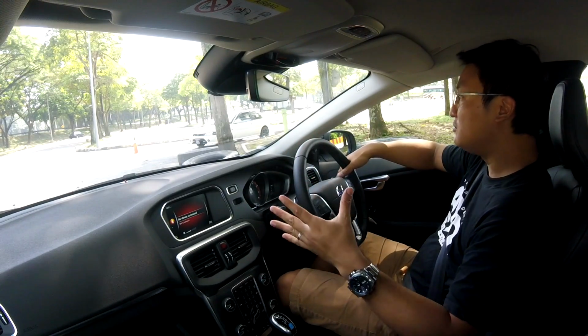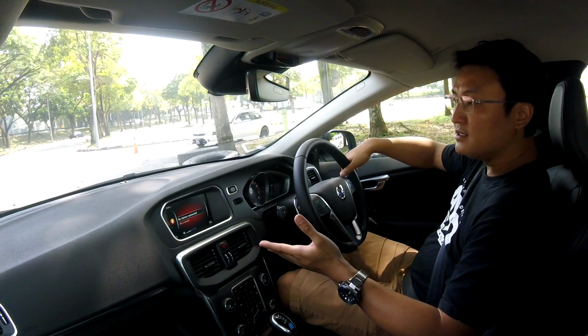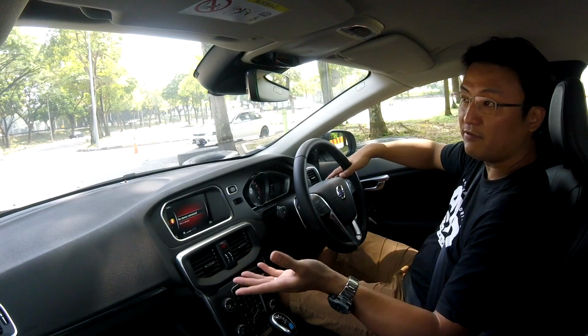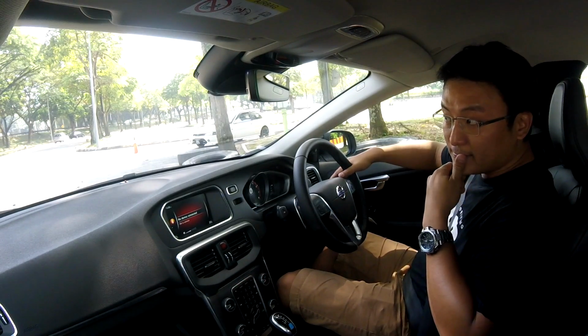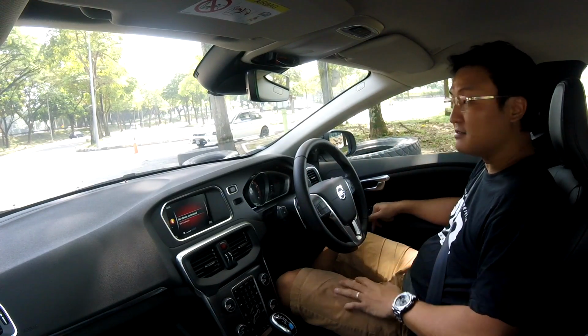400 is the kind of torque you get from a 3-liter turbocharged BMW back then, you know, the 135i's and all that. They get 400-ish. So it's pretty amazing. And yeah, 400 Newton meters of torque for this little car here.